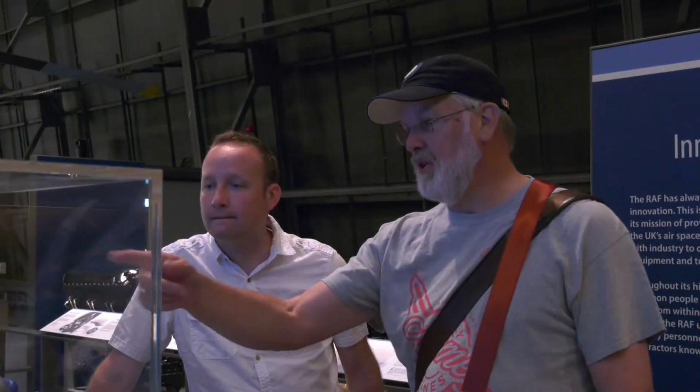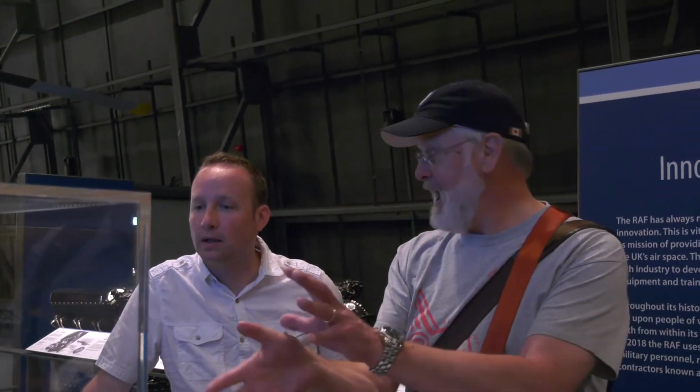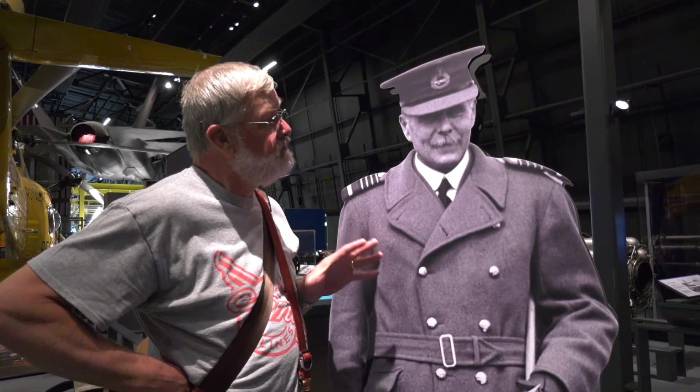Spiral of dots, and the more dots you went over... but there was a lag in the steering, so you had to anticipate and get it right and work out what the lag was, and the lag varied as the test went on. And this is Trenchard, the father of the Royal Air Force.